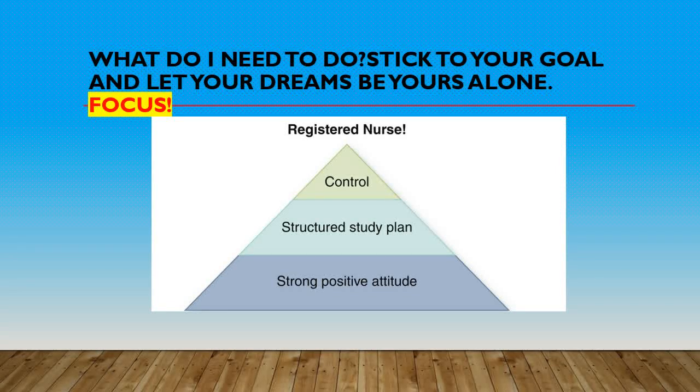What do you need to do? You need to stick to your goal and let your dreams be yours alone. You need to focus. So you must have a very strong positive attitude. You must have a structured study plan, and also you must have control over yourself.